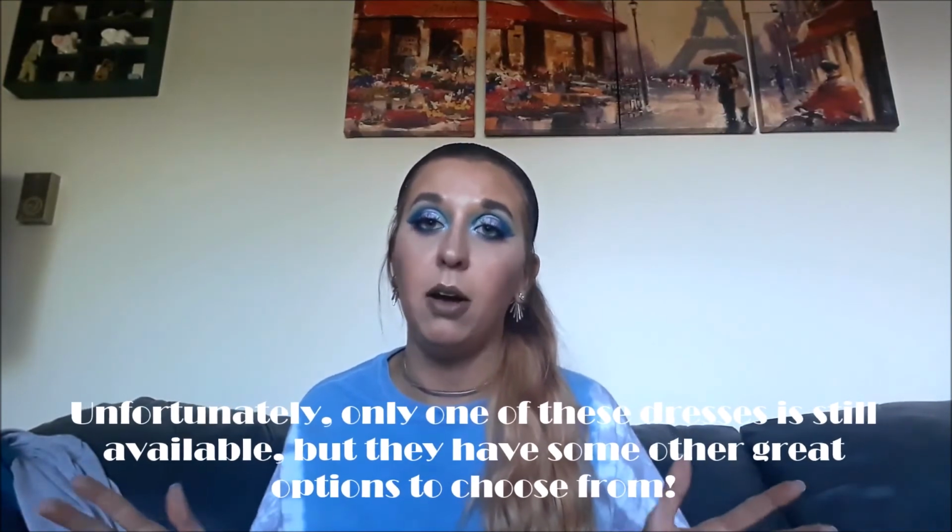Like I said, don't forget about the sizing issues. I would definitely size down if you do decide to pick up any of these dresses that are still available. And I will link each specific one down below as well.